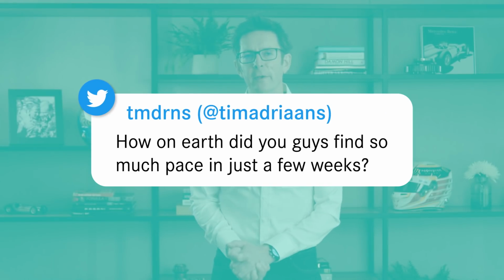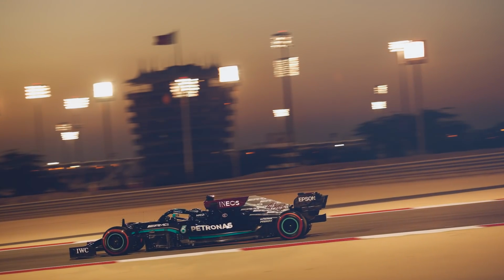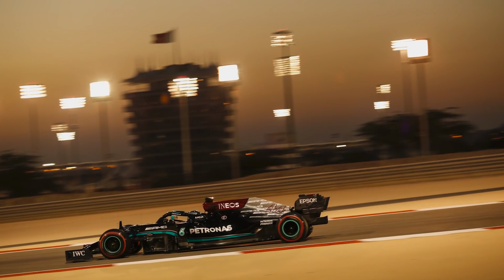How did we find so much pace in a few weeks? Well, it's fair to say that following Bahrain tests, we were struggling a bit with the car. We hadn't got it into a good window. The drivers were talking about how they didn't have the confidence to carry the speed into the corners. The car wouldn't even turn very well in the corners. It was difficult to get it round some of the tight corners there, and we were losing time. And then also the rear end was struggling. When you got on the power, it was quite oversteery. So we had a lot to put right.